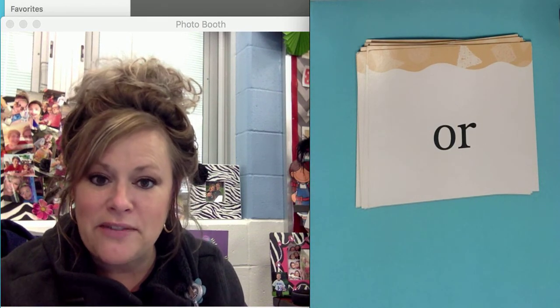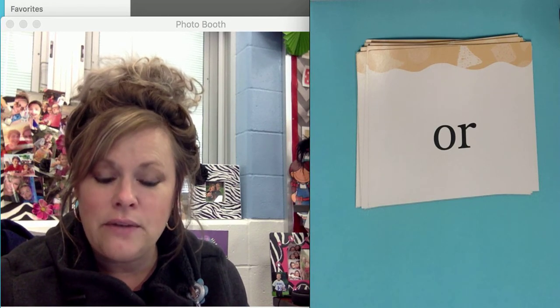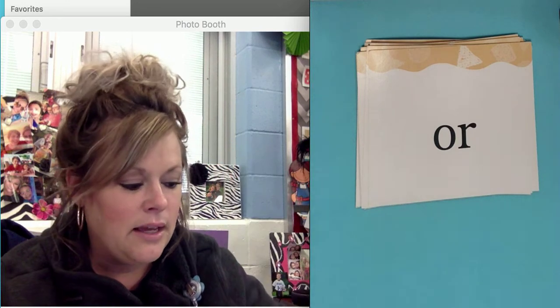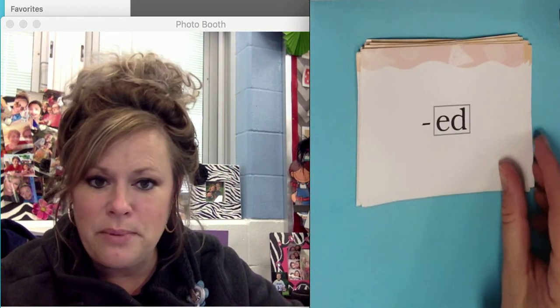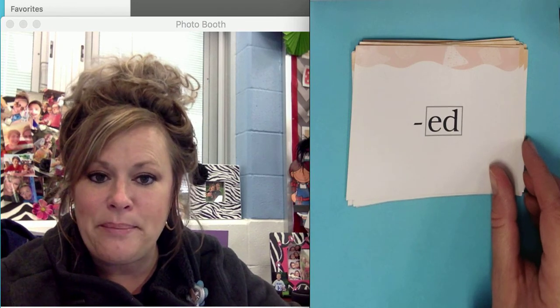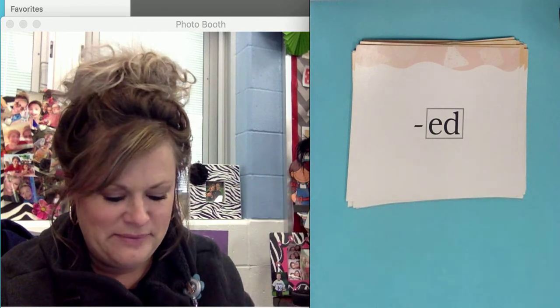We're going to talk about suffixes now. And this suffix is actually one of our phonics dances, and it's very helpful because it helps you remember that it can have three sounds. Suffix ED, repeat. Good. Suffix ED means it already happened. And it can sound like d, t, or ed.